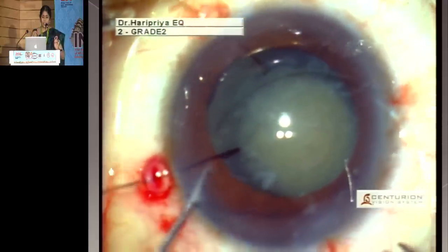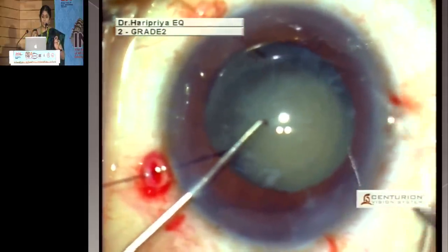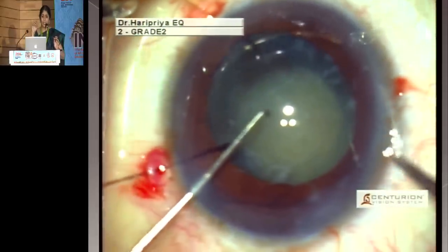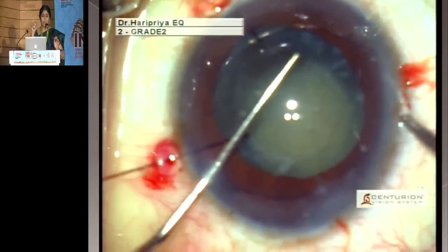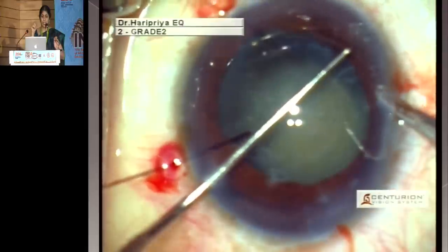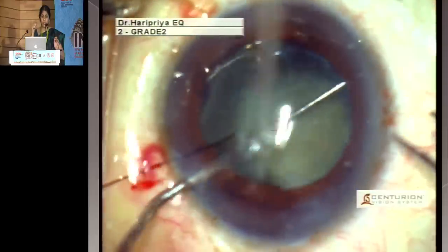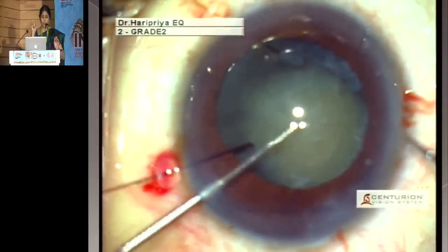So in this subluxated lens, the cataract, as you can see, is large. It is hard, and here there's not much space to even insert the capsule tension ring. I would like to place the CTR from the sideboard. This gives me more control to do it manually than to use an automated injector for the CTR.